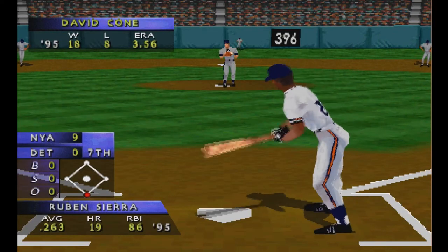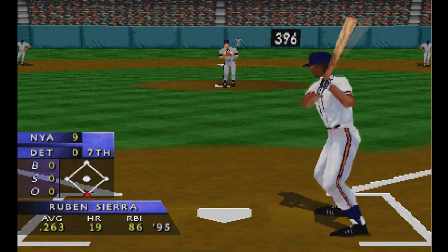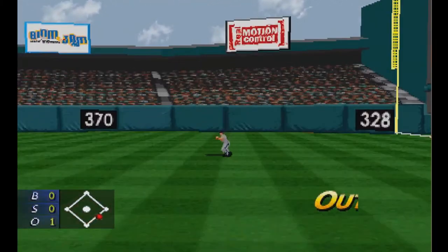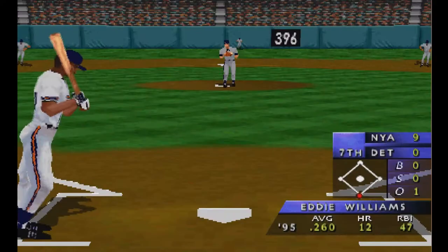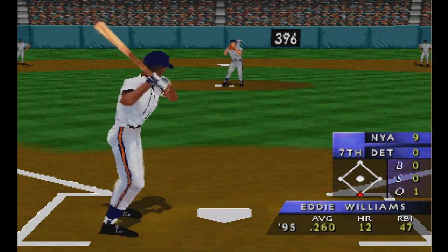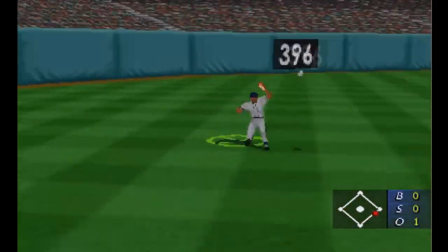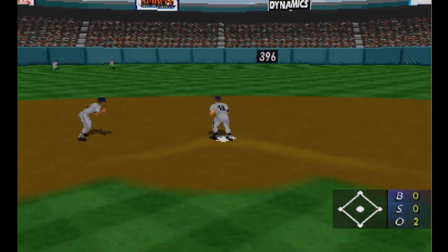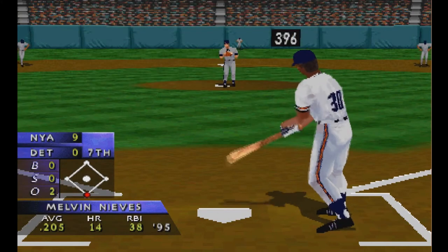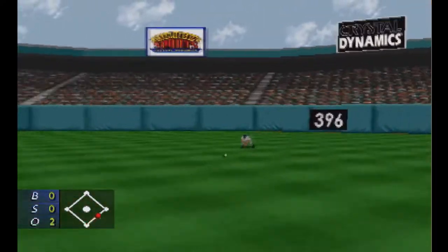Ruben Sierra. It's a line smash to right field. He pulls it in for the out. Eddie Williams. There's a fly ball to left center. Man, he covered a lot of ground out there. Melvin Nieves. Line drive back to the box. It drops in for a base hit.